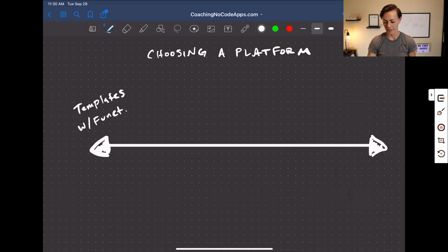Now, on the right side, we're looking at kind of the opposite of that, which is a blank canvas. So platforms that provide a blank canvas. So any type of functionality or design that you can dream up, you can pretty much build on these platforms. So you can see there's a pretty big variation there.